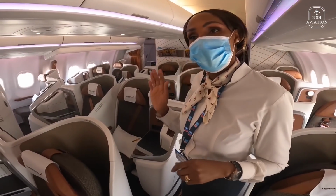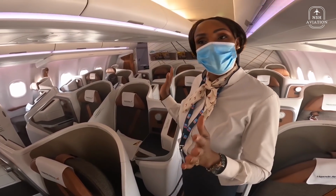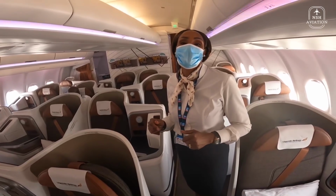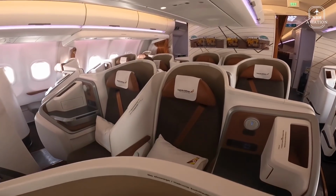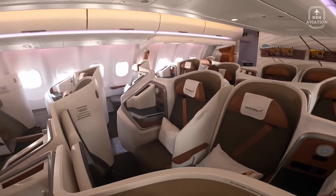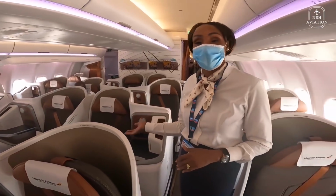So our aircraft is divided into three. Yeah, there are three classes. Okay. So this is business class. It comprises 20 seats. And each of the 20 seats is a lie-flat bed. At the end of the day, you can have a lie-flat bed.